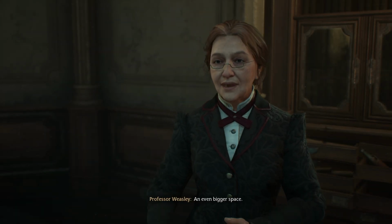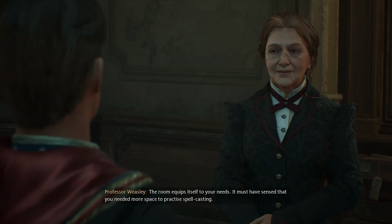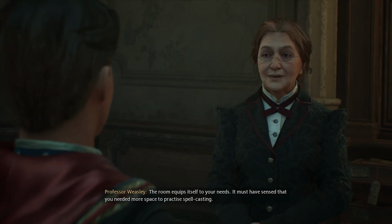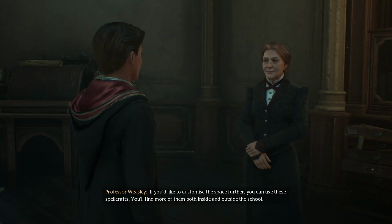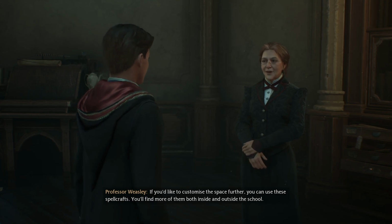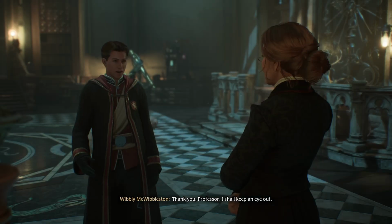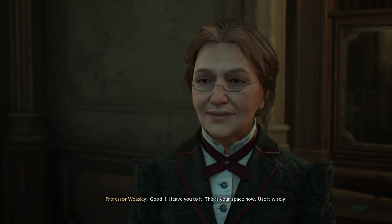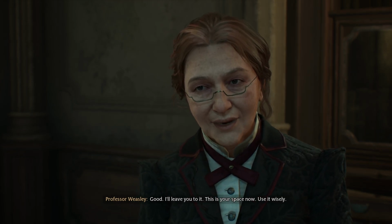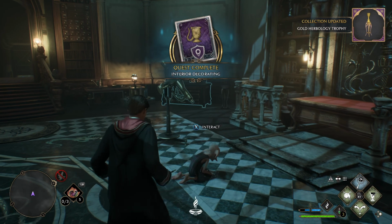An even bigger space. How did that happen? The room equips itself to your needs. It must have sensed that you needed more space to practice spellcasting. If you'd like to customize the space further, you can use these spellcrafts. You'll find more of them both inside and outside the school. Thank you, Professor. I shall keep an eye out. Nice. Good. I'll leave you to it. This is your space now. Use it wisely. I will. No problem. I'm going to be using it as the wisestly wise thing.